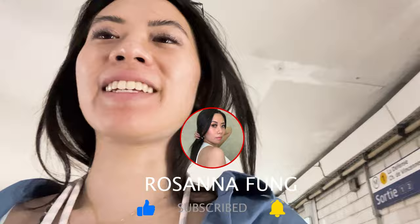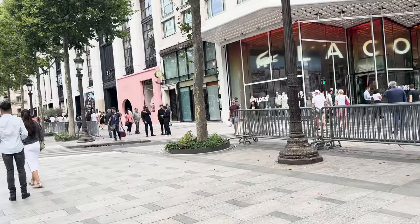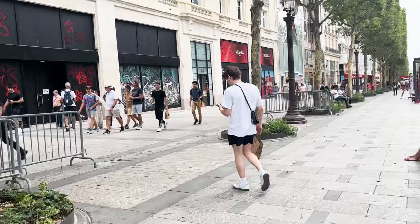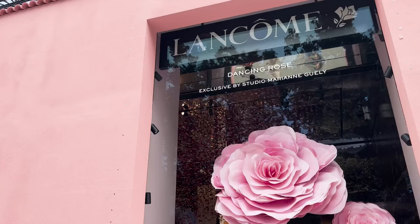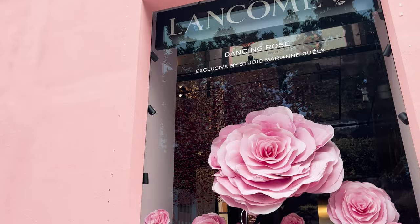I got off at the Metro Franklin, and once you come out of the exit, it is Champs-Élysées. Right in the center is going to be Arc de Triomphe, so we're going to have a look at that. And there's shops lining the streets around the Arc de Triomphe. Let's go check them out.